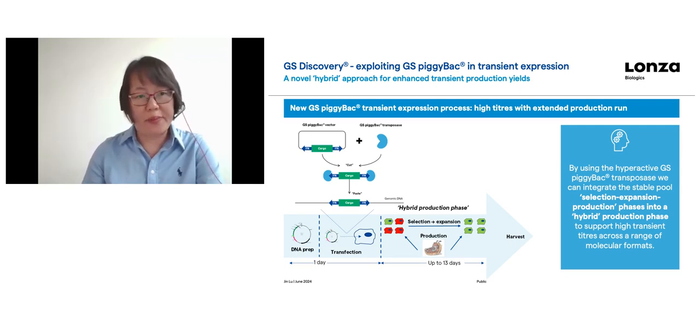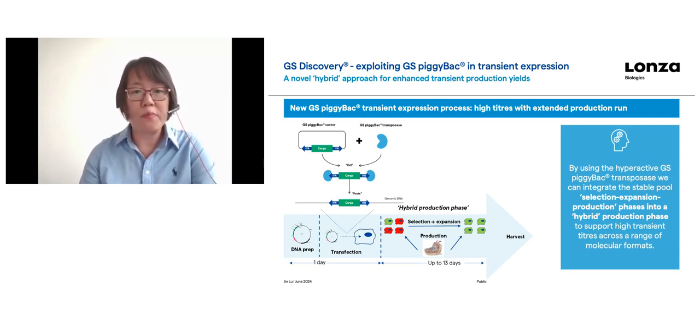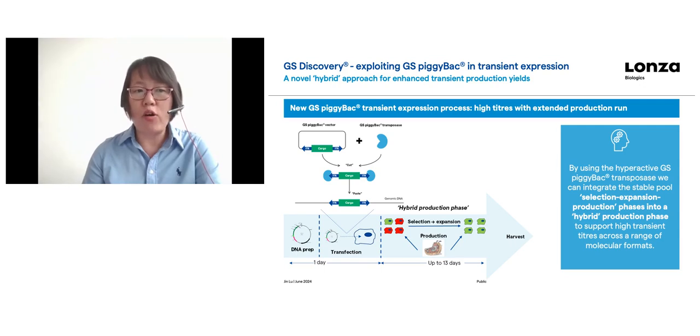We have developed a new transient expression platform called GS Discovery, based on our GS piggyBac transposase technology. In this platform, we prepare the DNA using our piggyBac compatible vector, the G-squared vector, as I mentioned earlier. We then perform chemical transfection, simultaneously transfecting the GS piggyBac vector and the GS piggyBac transposase. This takes the process into a hybrid production stage.